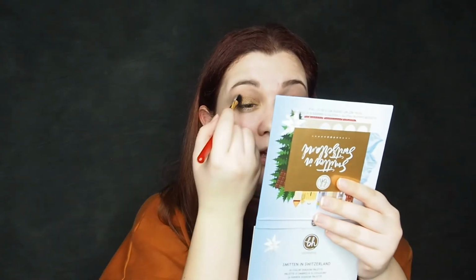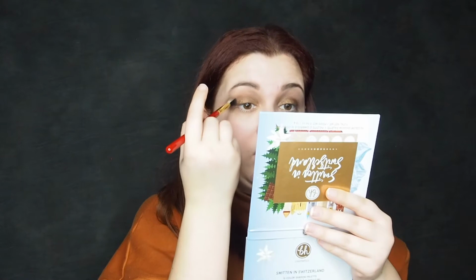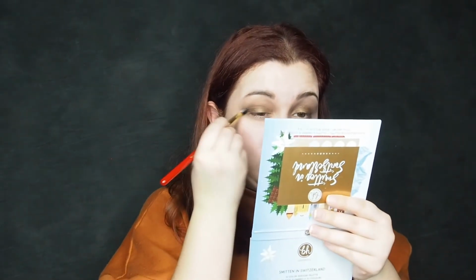See, it's completely up to you, personal preference and all that, but I just prefer using my finger for metallic shades. And if you are going to use a brush, please just tap off the excess before you put it on your face, because you will get a lot more fallout if you don't tap it. I'm now going back in with the B06 and I'm gonna blend that gold in with the brown a little bit, just so there's no harsh edges. And then I'm going back into the A12 and just blending out the outer corner to make that a little deeper.